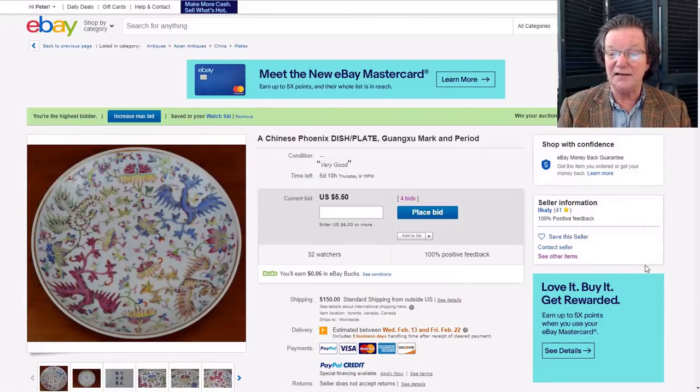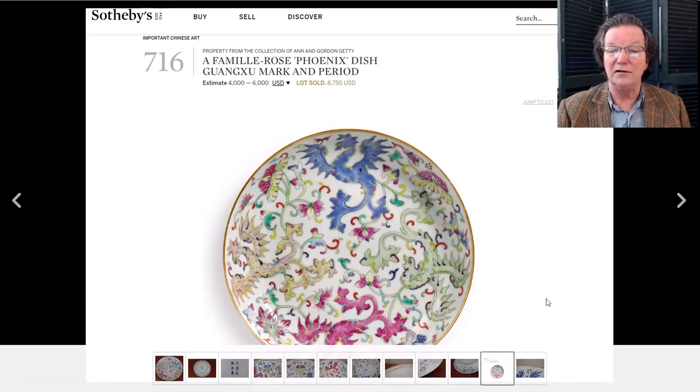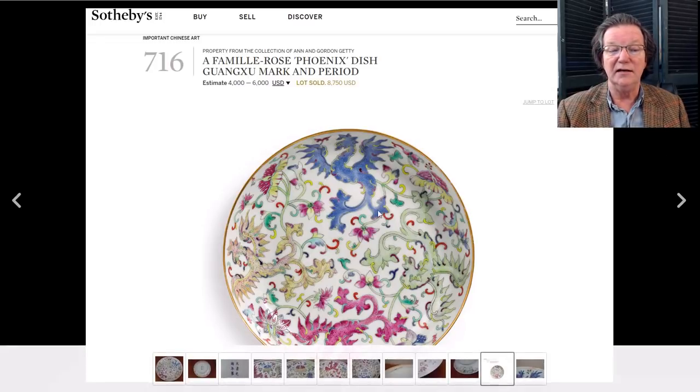It's kind of surprising. He is a fairly new seller, but this dish looked okay to me from what I could see. If you don't agree, here's one that was at Sotheby's a while ago. Quite similar. This one's a little bit finer. The decoration's a little finer. Here's the Sotheby's example. Here's his, but not a lot finer. And this is perfectly good.